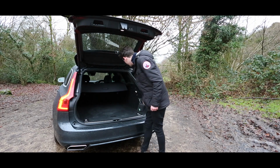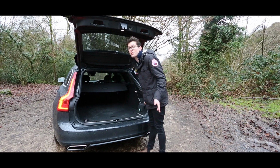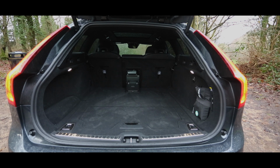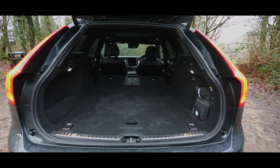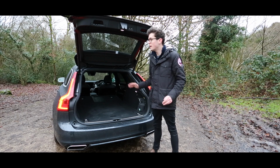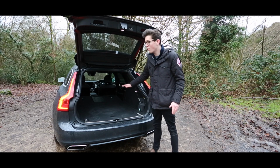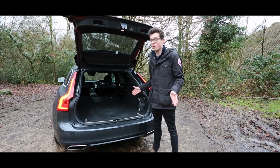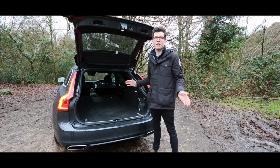You then can fold down the rear seats by just pushing a button. They are split folding, and there is also a ski hatch if you want to use that. Once the seats are folded flat, there is 1526 litres of boot space. It's a completely flat load floor, and there's plenty of features back here with the tethering points, 12-volt sockets, and also the clever dividers.